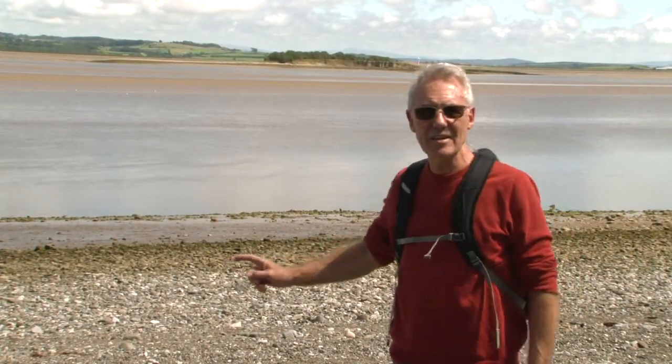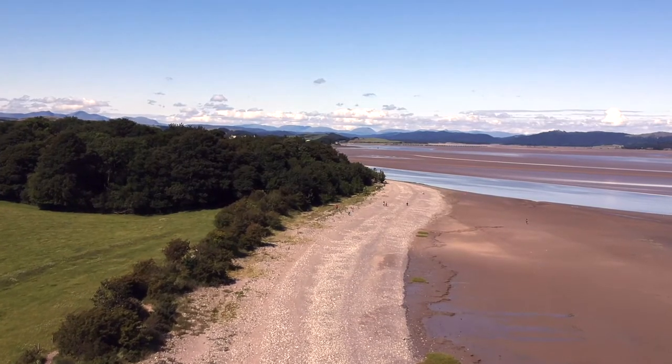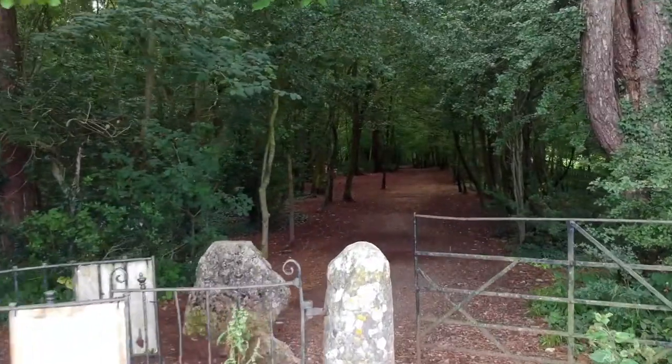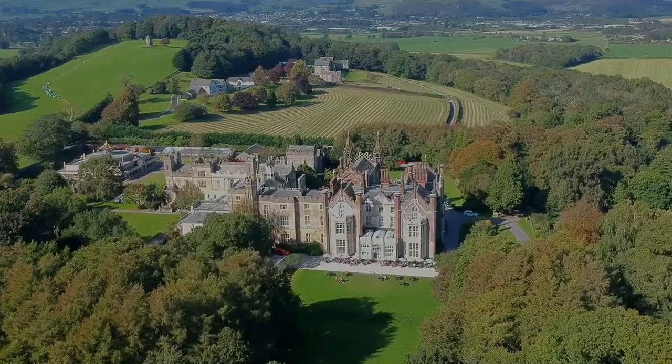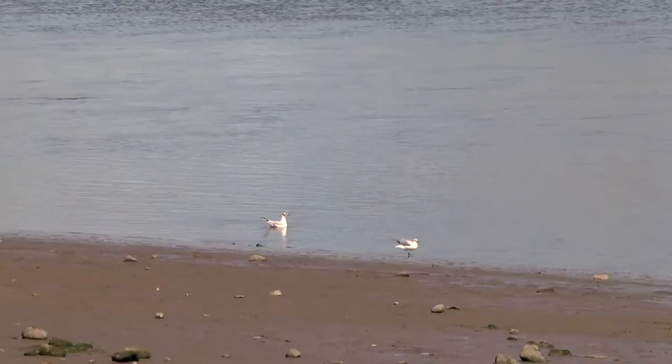After crossing the estuary and resting on Chapel Island, the monks came ashore here on Priory Point. So now we're on the Furness Peninsula, and at the top of this beach is a gate to a path that leads to Conishead Priory, originally built by the Augustinians as a hospital.